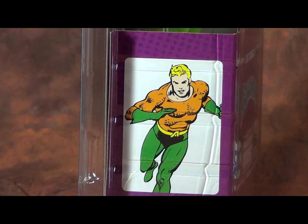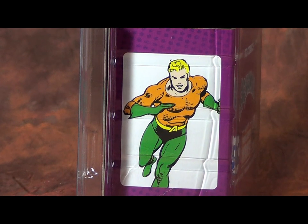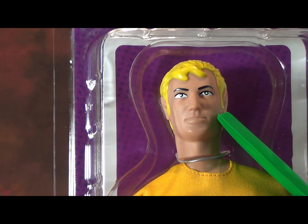They've just released a slew of characters, and I think some of them are just so adaptable and wonderful for this 12-inch scale that it totally works. I picked up the Aquaman basically because I've always wanted a 12-inch Aquaman. I'm a fan of the character, and I do plan to make him a box that more or less fits in the aesthetic of the vintage line.